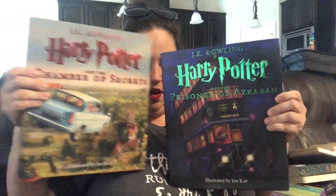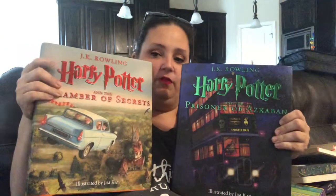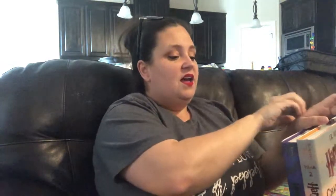So at Christmas time, I got Harry Potter and the Chamber of Secrets, and Harry Potter and the Prisoner of Azkaban. Blah, I cannot talk. This was for my mom, this was for my brother, and I missed that somehow in my Christmas. Well, I know how I missed it. I had already put it up on my shelf to display, and so when I pulled all the books, it was already put away, and I didn't realize it. But we're going to start reading Harry Potter this May, so I'm excited.